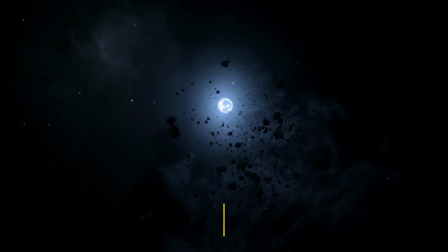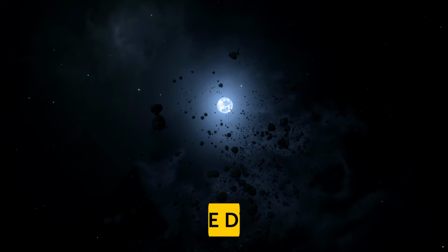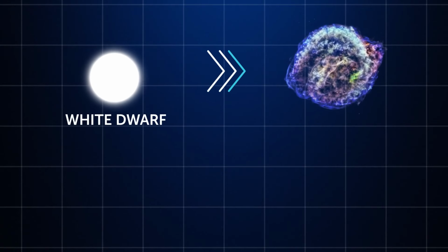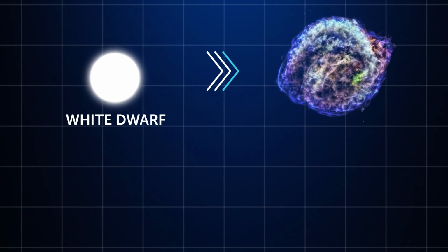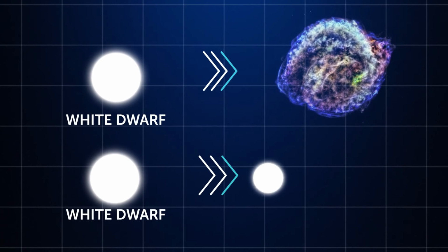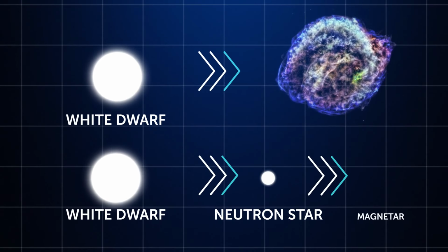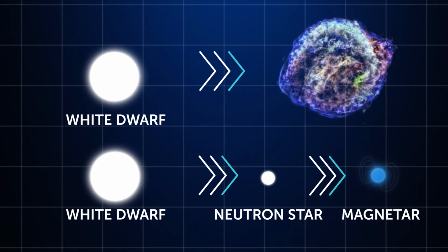One explanation is that it came from a white dwarf, which is the leftover core of a smaller star like our Sun after it runs out of fuel. Now normally, when white dwarfs explode, they're destroyed completely. But in rare situations, instead of blowing apart, a white dwarf might collapse into itself and turn into a neutron star. This neutron star could then become a magnetar.